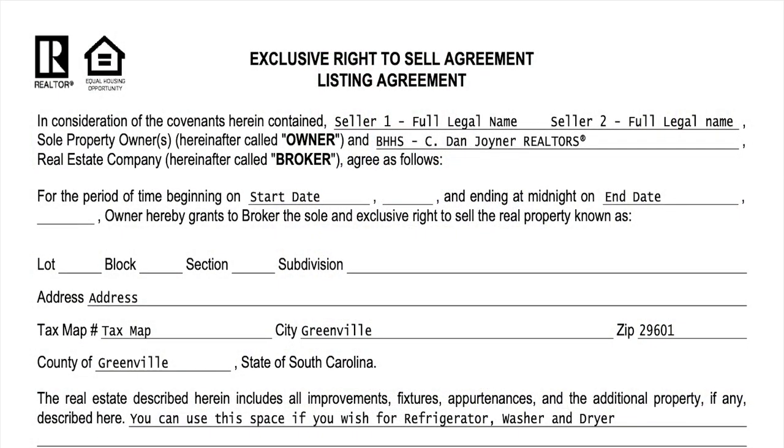Also, in our company, since this is not a marketable document, we can use the acronym BHHS, Sedan Joiner Realtors. You do not need to have your office, for example, Simpsonville or Greer. It's just Sedan Joiner Realtors, since we're all one large company.